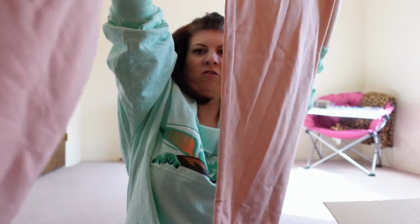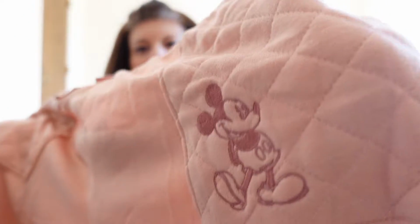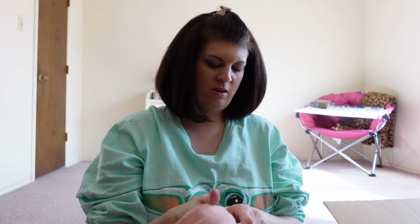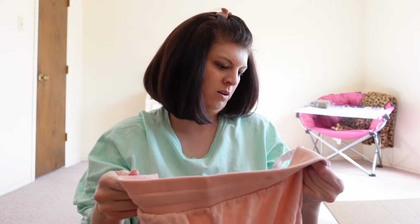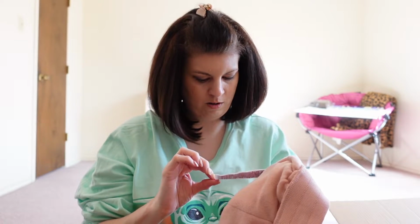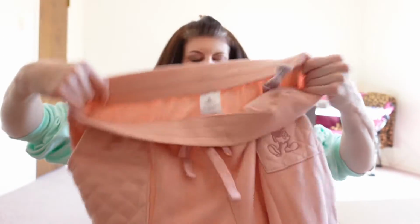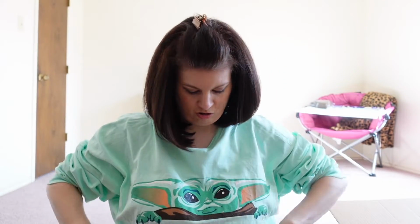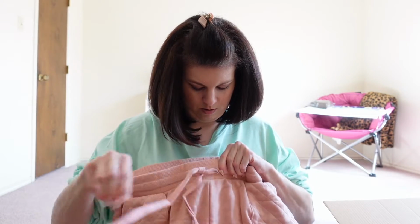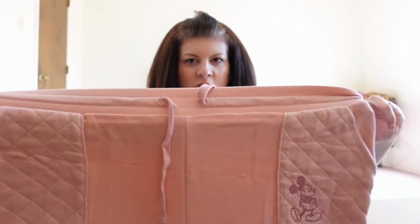Next, joggers that have the Mickey Mouse emblem and quilted pockets. And I got a size... what size did I get? I think I ended up getting an extra large, surely. By the time I loosen it up, surely, oh yeah, they stretch.